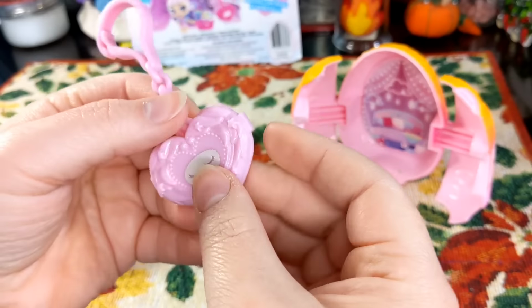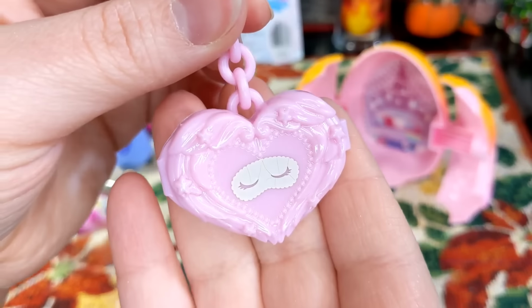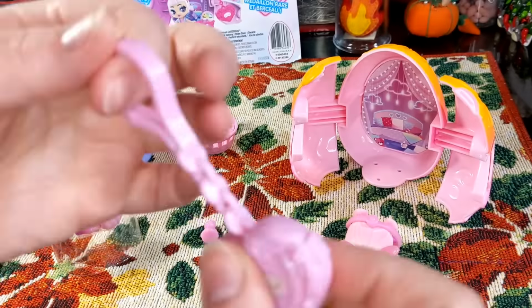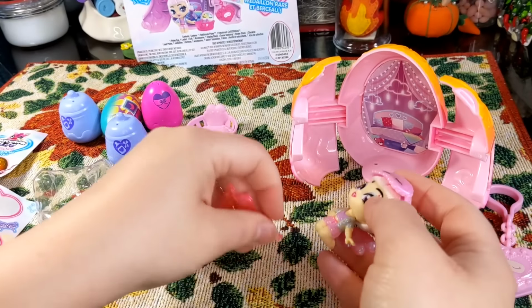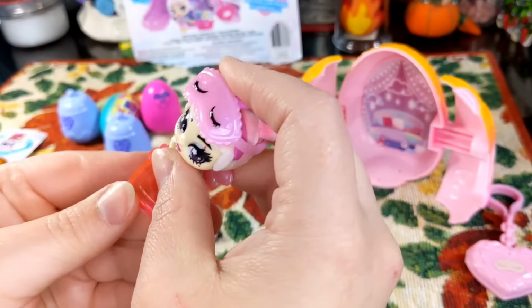Oh, that's a little off. There we go. Oh, look how cute. That's so detailed, too. Got like little stars and stuff on it. How freaking cute. This is not like an actual chain, it's just plastic. You can hang it off there. All right. And she's got her little stand. Let's put her on her stand. Very cute. Oh my goodness.